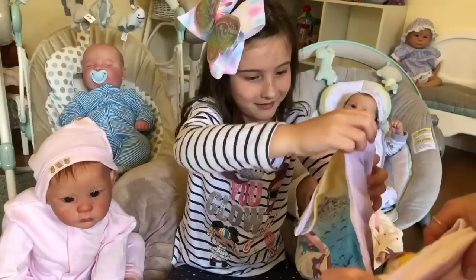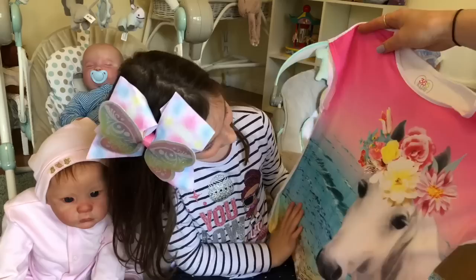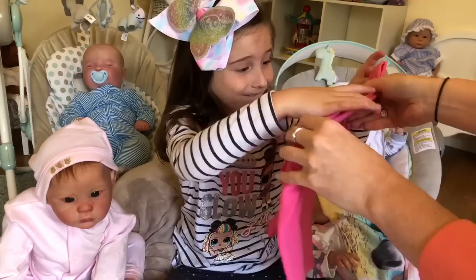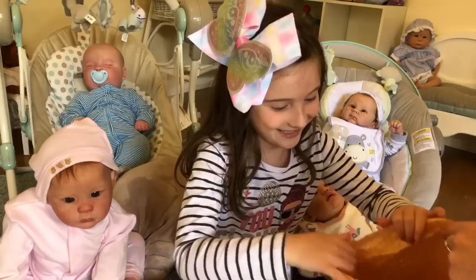Get ready. It's a unicorn with flowers! Look at that beautiful top, Aliyah. It is amazing. And it's just your size. And it's at the beach. It is so pretty. Pink. And look what it's got. It's matching little shorts. That is going to be perfect. They have ruffles. And it's just starting to be summer here, isn't it? I love it! Isn't that amazing? Perfect. What else have we got in here?